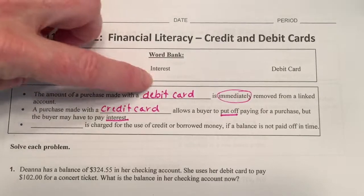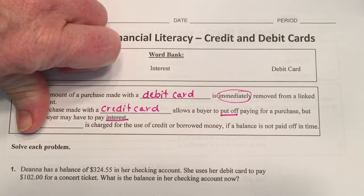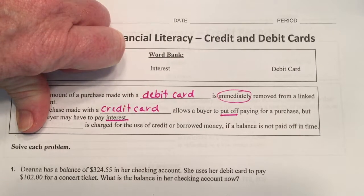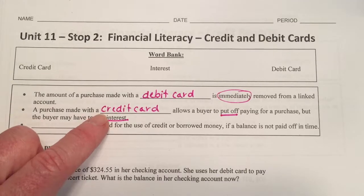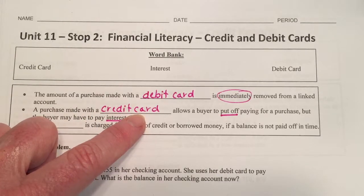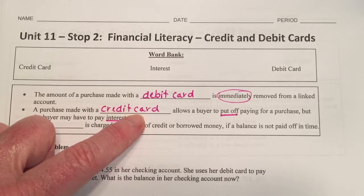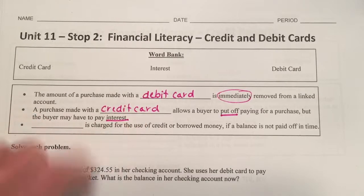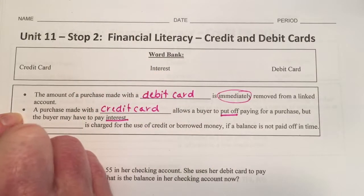All right, so important differences. Debit cards, immediately going to be withdrawn. It's just like your own money. You're just not using the actual physical money. And then credit card, it's a type of borrowing, and you are agreeing to pay it back, but if you don't do it right away, you're going to pay interest. Okay, and the last one, obviously, is interest.